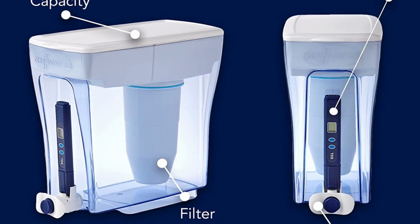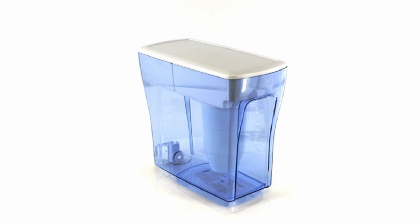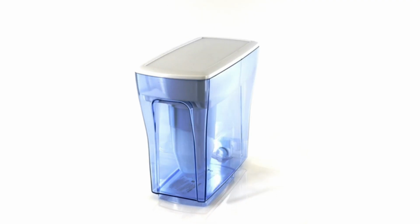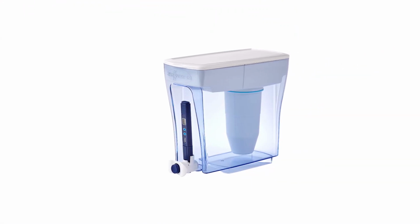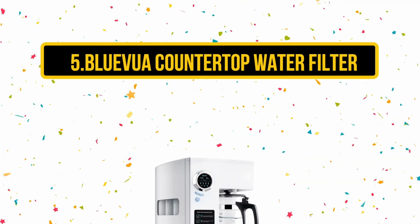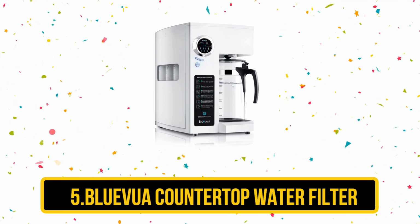The small design features a push and pour spout that you can use with one hand to easily pour water into a cup or preferred water bottle. Your tap water is converted into excellent, TDS-free drinking water by the 5-stage filter. At number 5, uv+uf Countertop Water Filter.